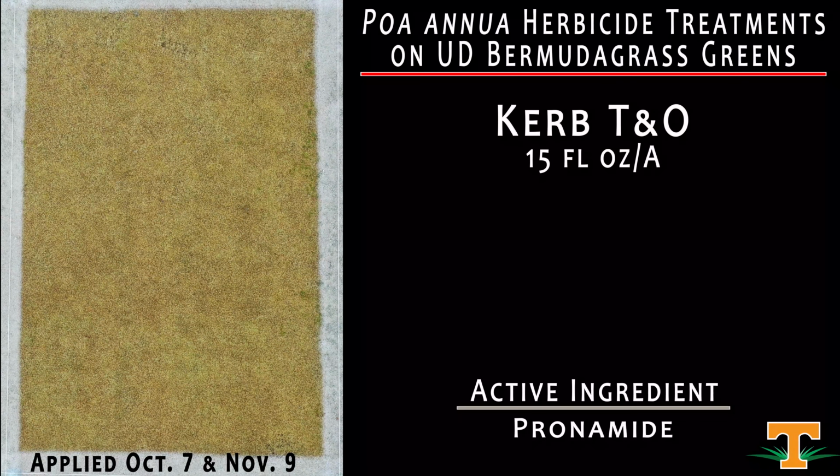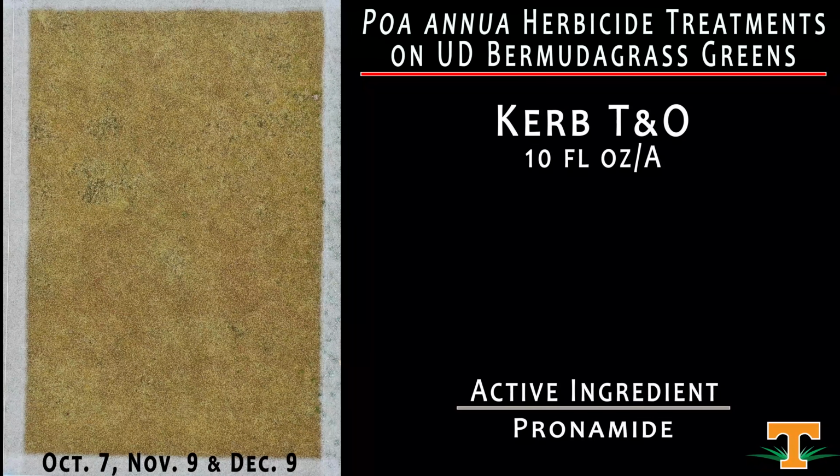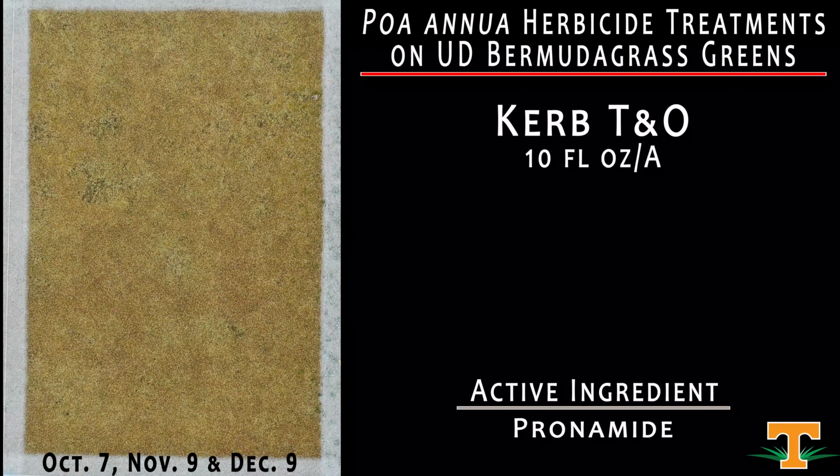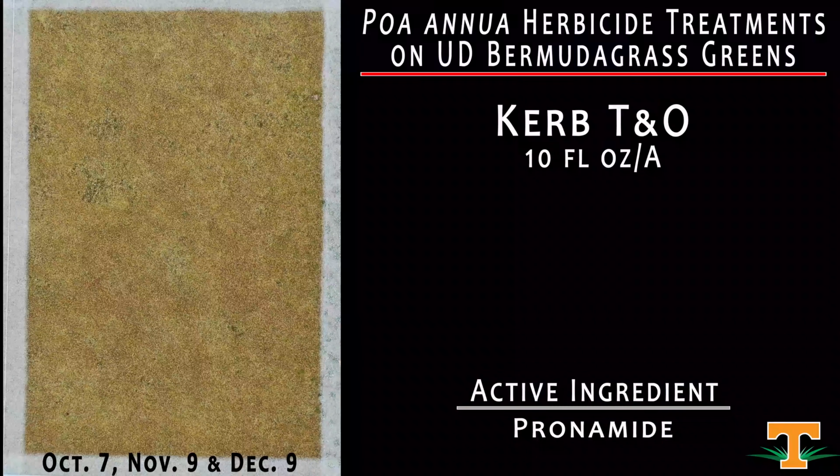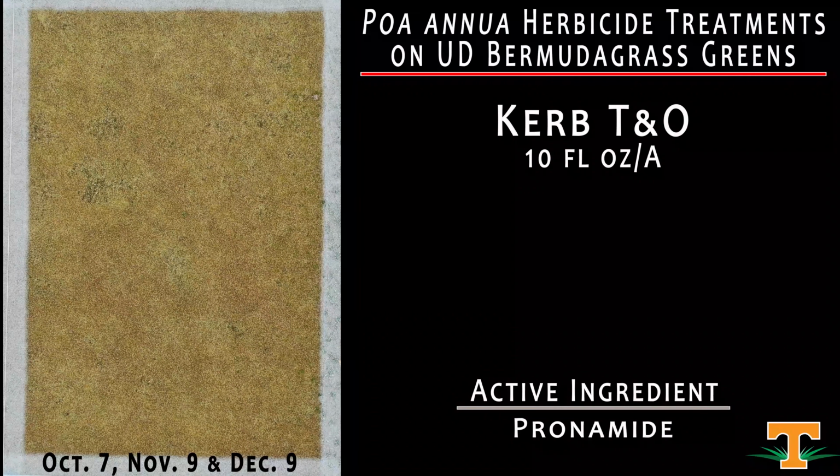So what we have here is another Curb-based program. Instead of using 2 applications to get to 30 ounces, we're doing it in 3. So this is 3 applications at 10 ounces, one October 7th, another November 9th, and then a third December 9th. And again, results here are excellent.